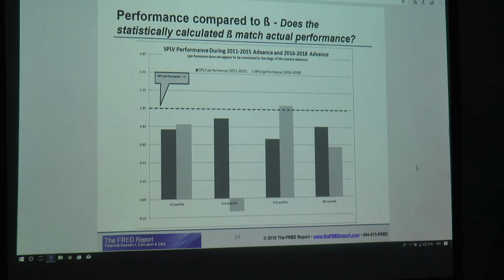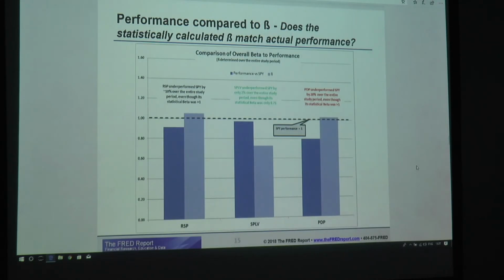Here you have the two advances. Again, in a broad-based advance, the S&P 500 in a real trending move will do much better. But SPLV will participate, okay? And in the declines, you can see it declined less, and that's exactly what you want it to do. It did underperform the S&P, but it's designed to underperform the S&P, so I wouldn't hold that against that ETF or that product.